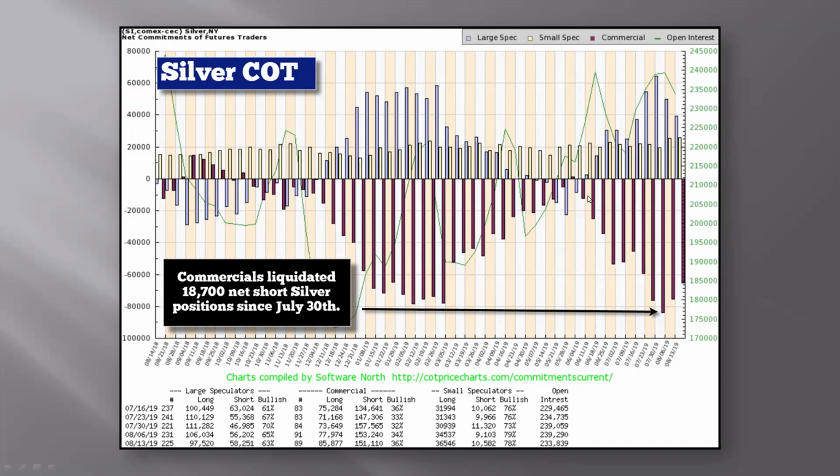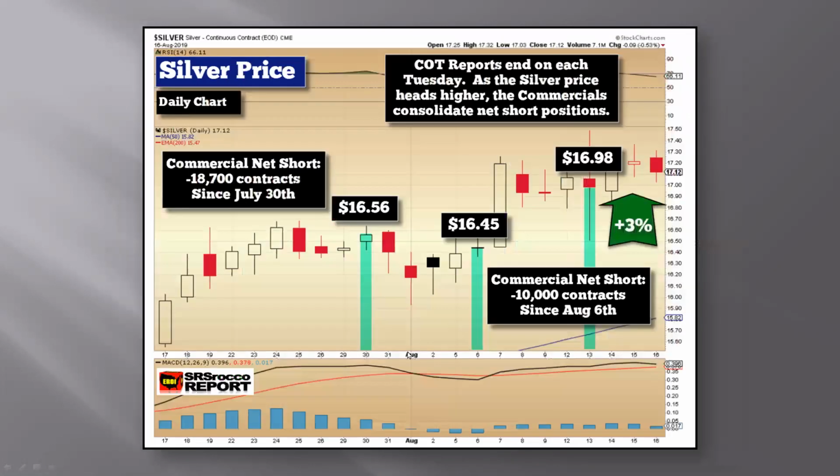Now, in this last 2 months, 2.5 months, as the silver price has been increasing, the commercials have been adding more short positions. But something very interesting happened. Over the last 2 weeks, we've seen a liquidation of 18,700 net short positions since July 30th. And this next chart will kind of give you an idea what's happening.